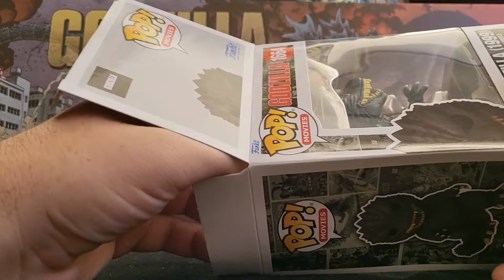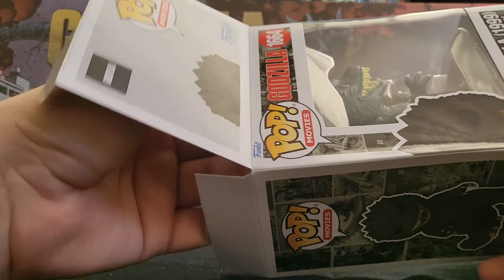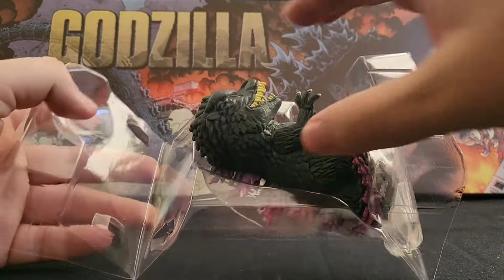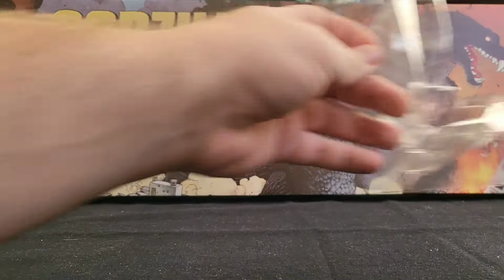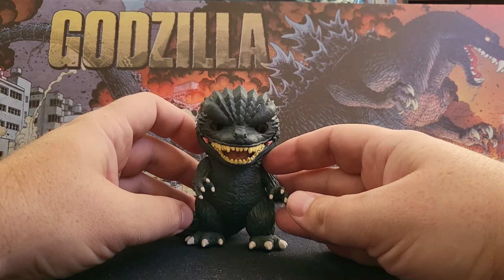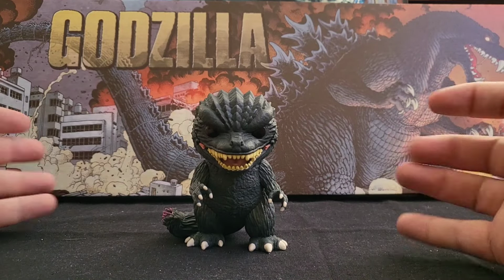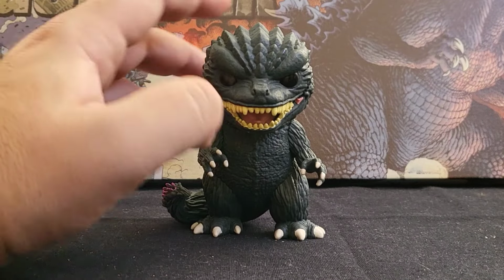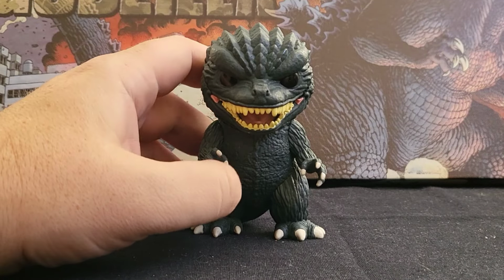So you guys can see the quality. Okay, let's put that to the side. And out. Yeah, there we go. So, much like every Funko, these are about 5 inches tall.